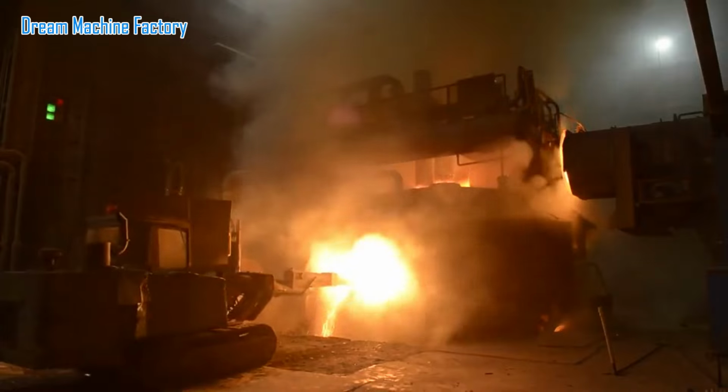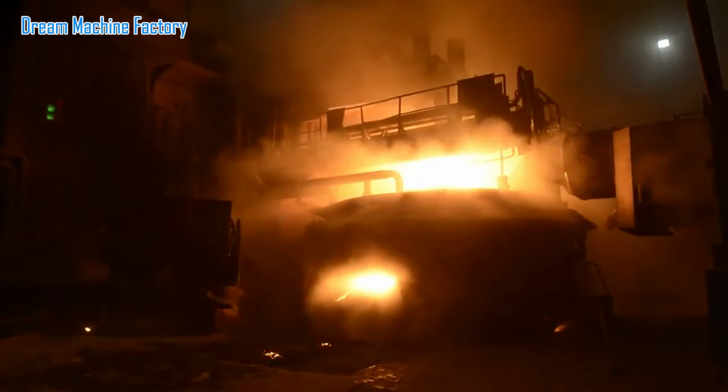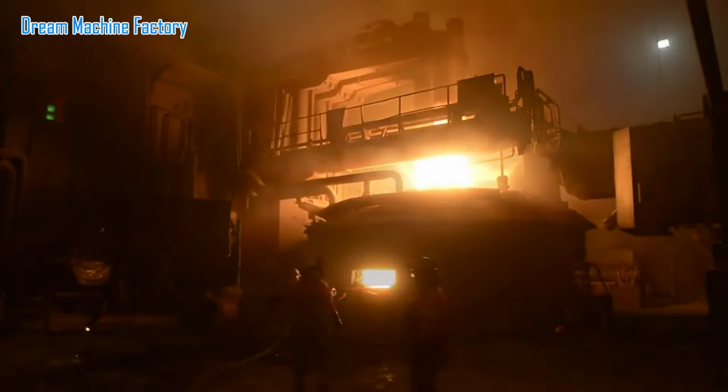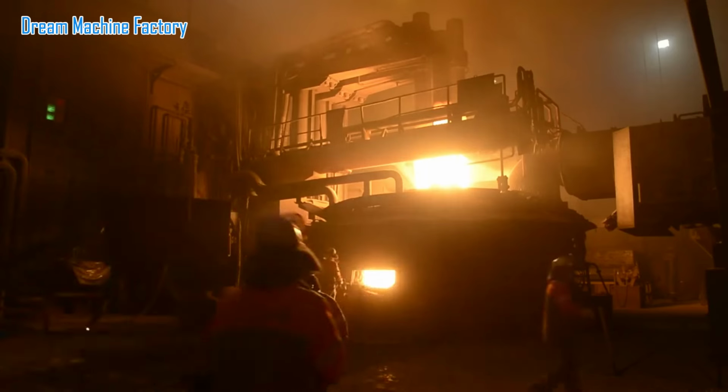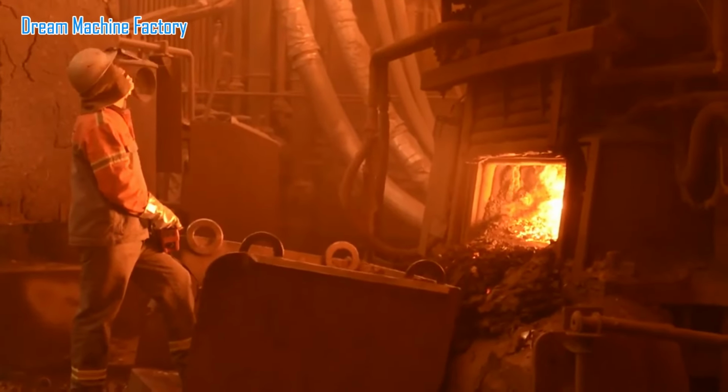Even after the steel has been extracted, the furnace remains blazing hot. The door must be cleaned of glowing slag, a byproduct of the melting process. The conditions are so extreme that machines, not humans, are used to clean the furnace safely.